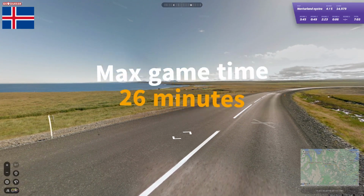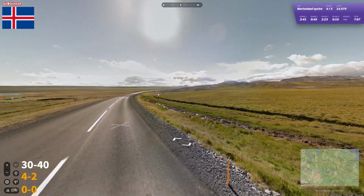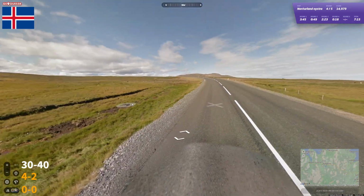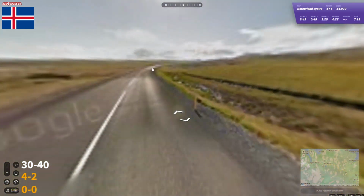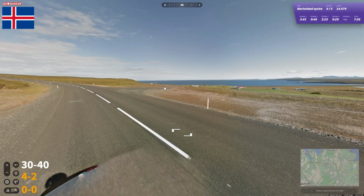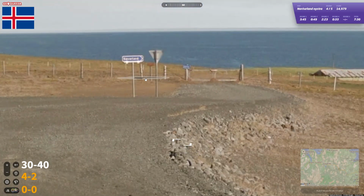Ooh. The thing is, I have a feeling I've seen this location before when I've played Iceland. This looks very familiar, actually. But it's been at least 2 years, back in the days when I was trying to get a gold medal in Iceland. Let's see, this leads off to Norðurland.